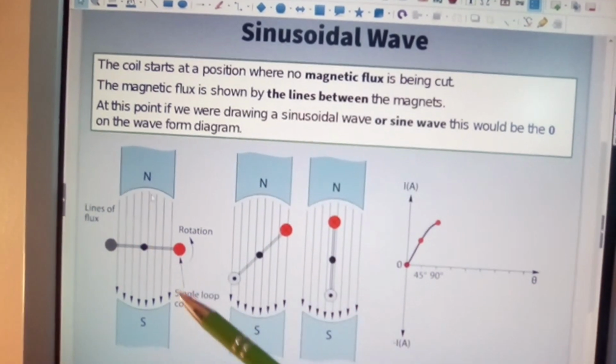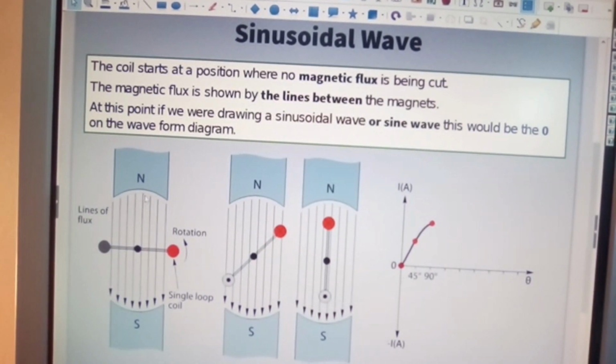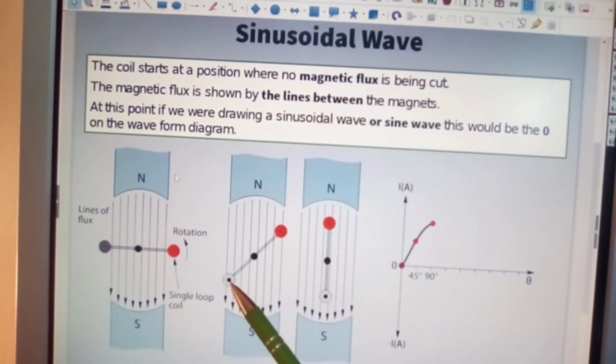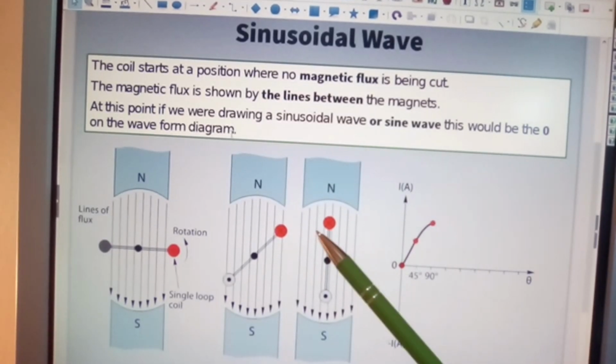Line of flux, rotation. Single loop coil. That's going away from you, that's coming towards you. At 0, we're beginning to cut flux, and we cut maximum flux at this point.